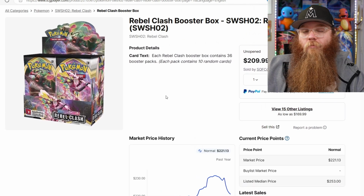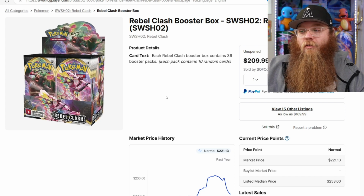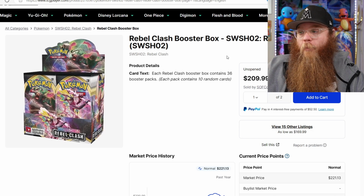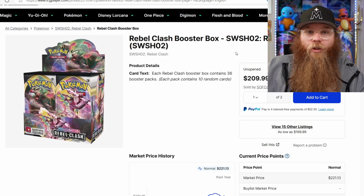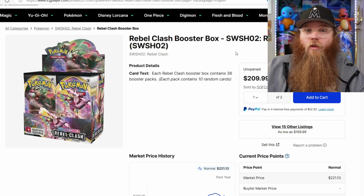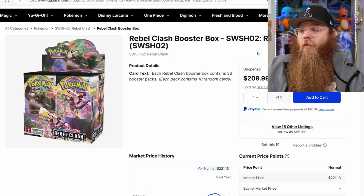But kind of crazy. It's a pretty average set, and I don't think it got any reprints. So that'll happen. That's when people say, when an item isn't printed very much, like I think Temporal Forces, I've seen multiple people make videos that says, oh, it doesn't matter when a set is short printed or whatever. It does. Rebel Clash is a perfect example.